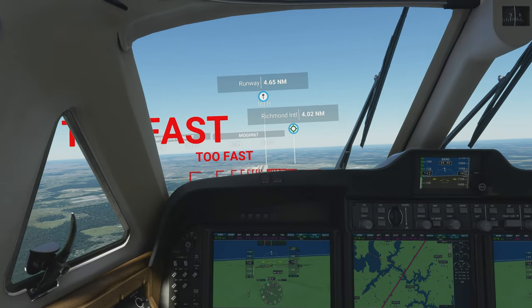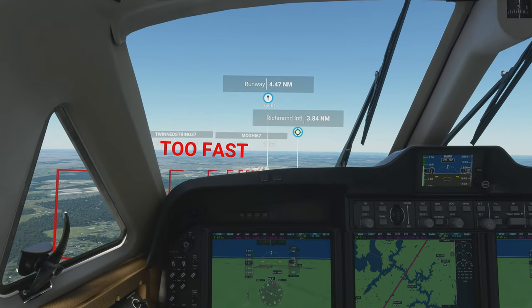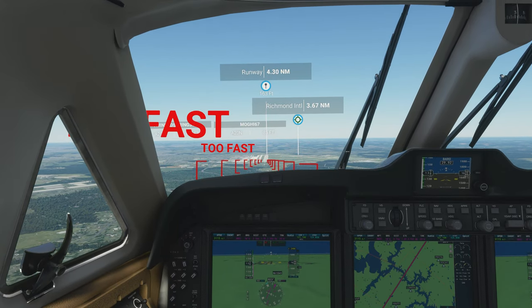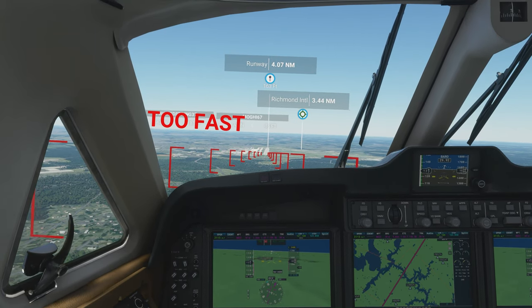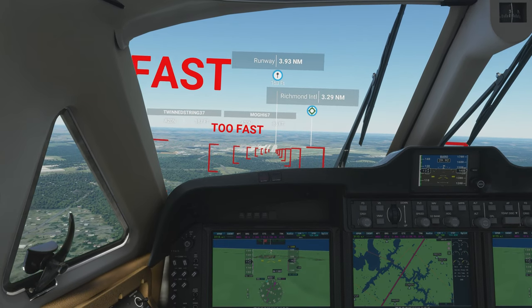I think maybe I do need the flaps all the way down, or else I'm not going to slow down enough. Okay, I've got the throttle all the way down. That triggered the landing gear warning. Flaps are now fully extended. That's slowing us down. That's helping.